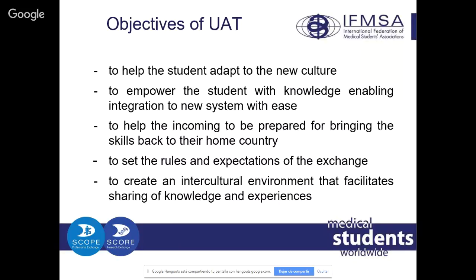Then we need to keep in mind that the team of incomings is an intercultural team, and we need to try our best to create a friendly environment which will enable the incoming students to share their knowledge and experiences throughout the exchange process. Next, please.